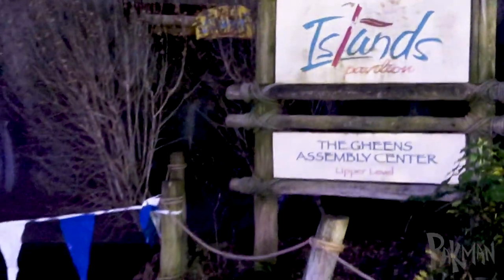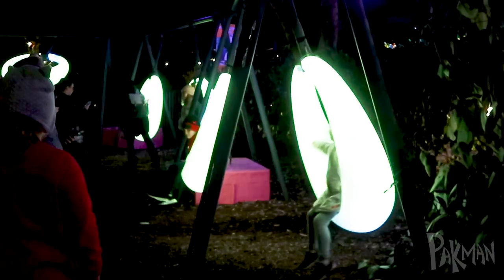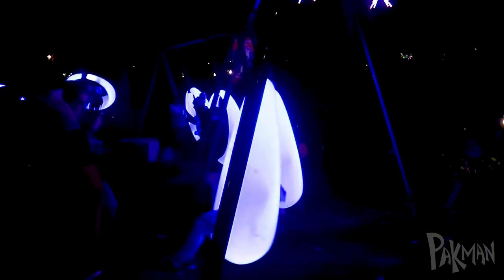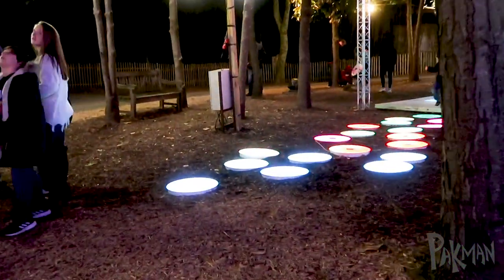And most of the exhibits are closed right now, but we're here to see lights. They even made the swings glow for the kids. And there's some walk pads here.